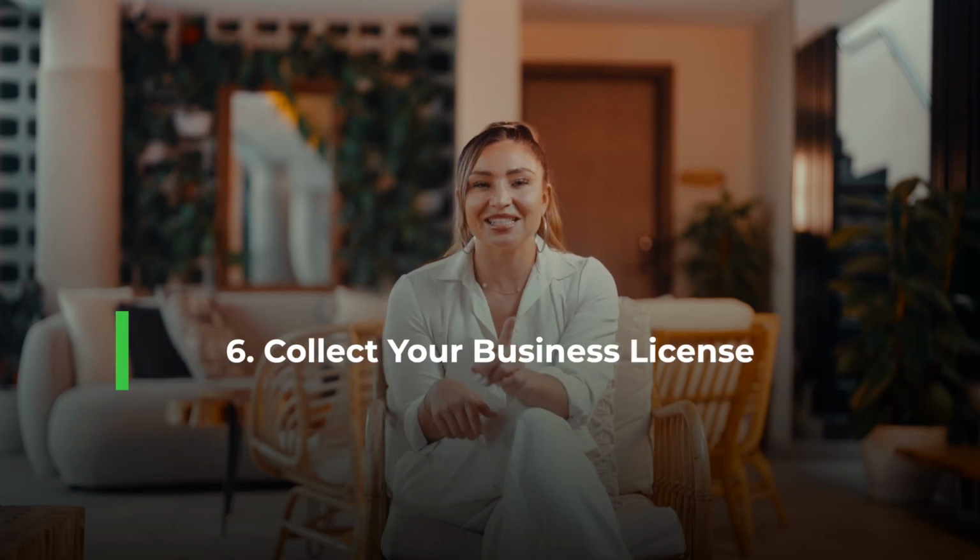Number 5, submit required documents. Gather all the necessary documents such as your business plan, passport copies, and any other specific approvals needed for your business activity. Make sure to pay the required fees promptly to keep the process moving smoothly. Number 6, collect your business license. Once everything is approved, you'll get your business license. This is the official green light that lets you start operating in Dubai.